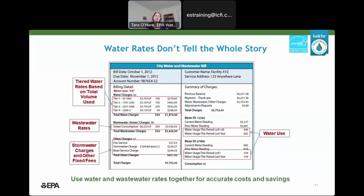So one thing to keep in mind is that water rates don't tell the whole story. As you can see on this, we put together a fake bill so you could take a look at what it has, what its components are. And so you can see on the upper left, it's talking about the water rates, and they're generally tiered in many cases where it's based on the total volume that you're using. So in this case, it's called an increasing block rate, where the unit cost of each gallon of water increases as you use more. So it's just a way to kind of get people to be more efficient. And so those are the water rates.